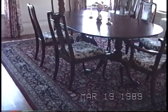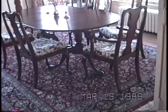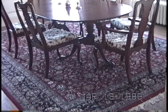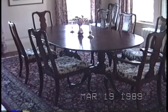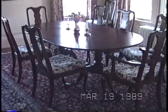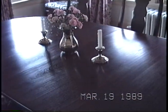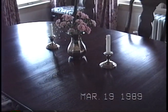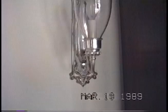This is a Bedouin wall hanging. This is a 9 by 12 rug in our dining room, which we got at Oriental Gallery from Fred. Oh, those are sterling silver candlesticks there. And that's probably a silver plate vase.